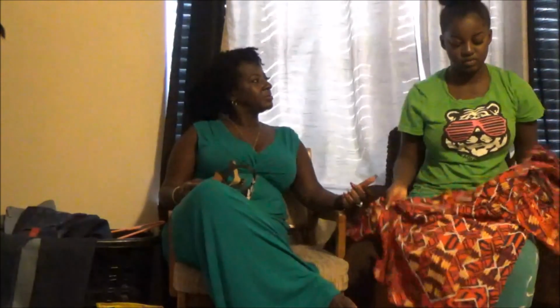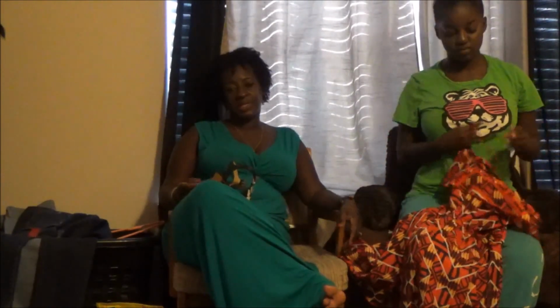$8.99. And I know y'all are probably thinking that it's going to look kind of big on her, but it came with a belt. We didn't find the belt at the store, but she could put any belt with it, like she said, a tan, a creamish kind of color, something like that you can put with it.